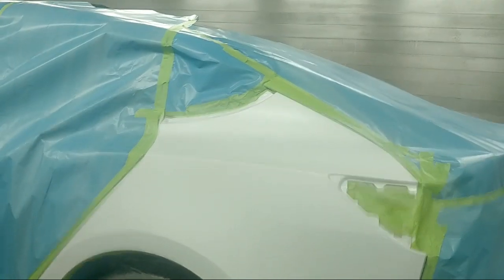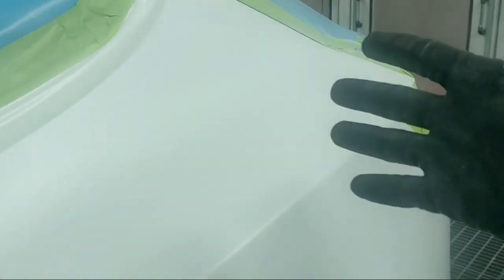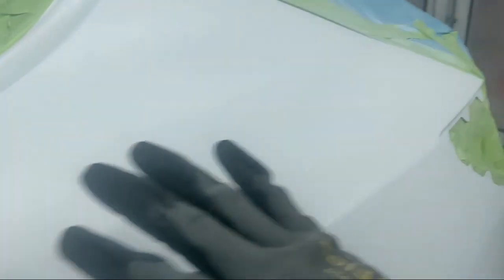I noticed a tiny little black hair right there. The tiniest little black hair. It's almost microscopic. So what I'm gonna do is I'm gonna get a piece of sandpaper and I'm just gonna lightly scuff it to get rid of that, because this thing literally has to be perfect. So I'm gonna scuff this area here to be able to even it out.